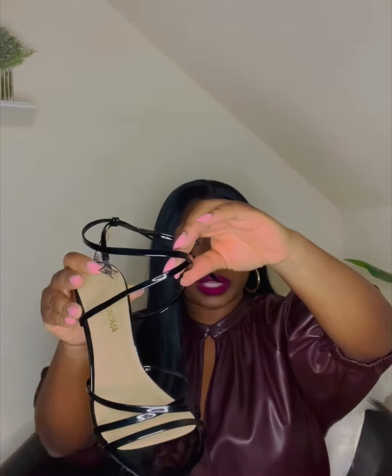But I saw another YouTuber going over some shoes or sandals, and I thought, oh my God, this is what I've been looking for. They were so cute. I went on the site and I found them. And I bought two. That's how much I like them. So they are these black strappy sandals. Let me hold it up a little better. As you can see, the front is pointy like that.